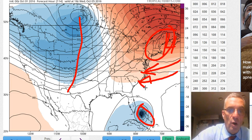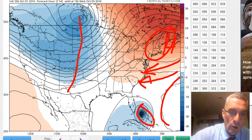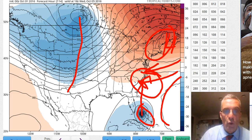So this trough, Matthew, and the ridge. So there are your players. You also have the Atlantic ridge right here. So there's a weakness right in this area. So I would think that this is where we would probably see Matthew try and move toward.